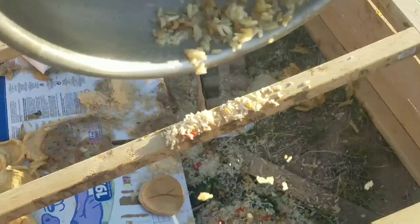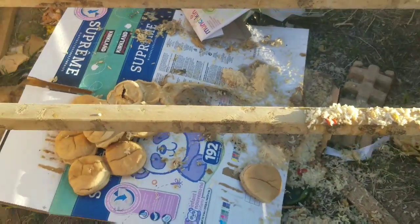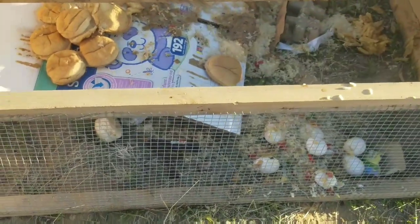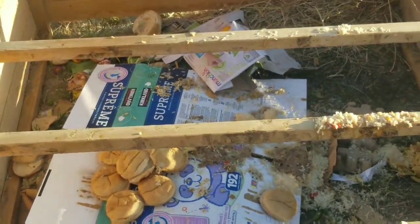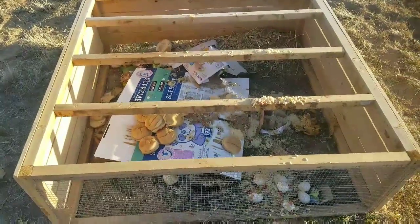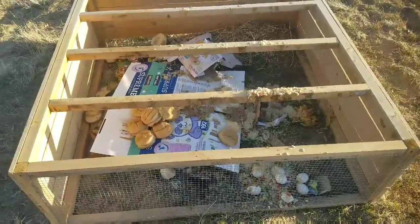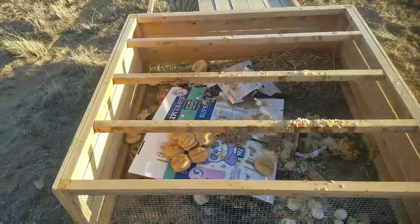Rice, eggshells, lettuce scraps, bell peppers, anything that I cut up in the kitchen that doesn't make its way into someone's stomach should go here. I think that's a good start. Now, if it turns into something that I can actually use later in the garden, that's even better.